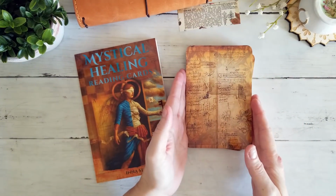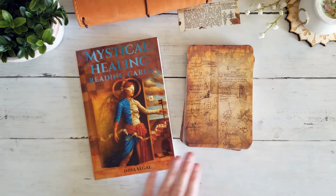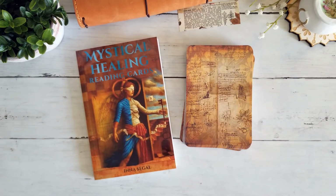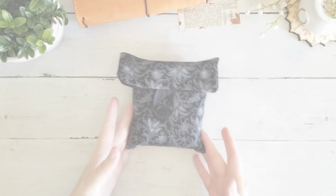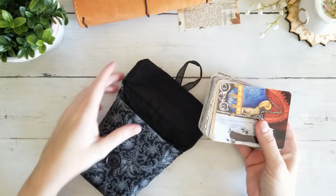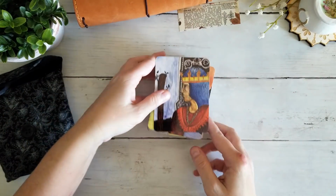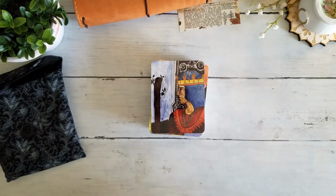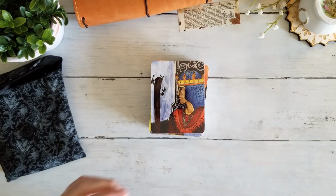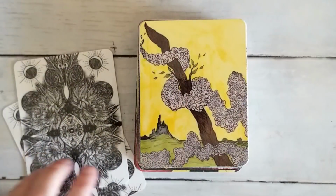So for my self-care readings, I only used the Mystical Healing reading cards, and really took that time to dive deep into the messages that I found in the guidebook, and of course looking at that imagery in the cards. So a spur-of-the-moment deck that I worked with this month is the Fluorescent Tarot, and this is of course my trimmed copy. I don't know why I should be surprised that I gravitated towards it, but this is really one of my favorite little decks.